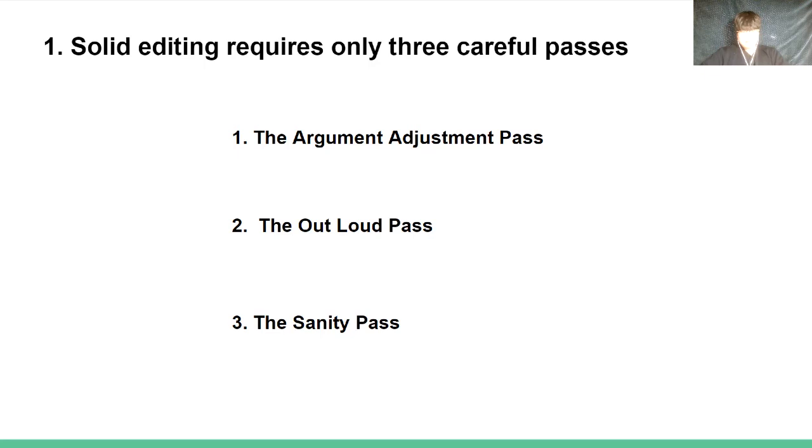Second, the out loud pass. He says carefully read out loud a printed copy of your paper to expose any awkward phrasing or unclear explanation. Third, the sanity pass. He says finally pass through the printed version of the paper to check the overall flow and eliminate the remaining errors.